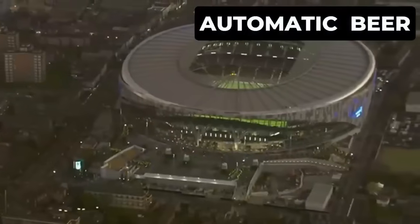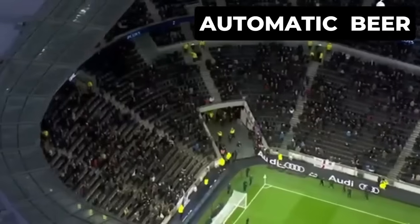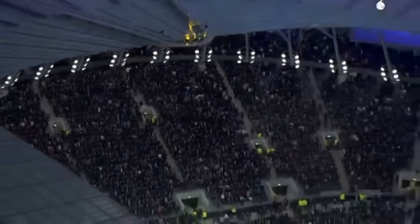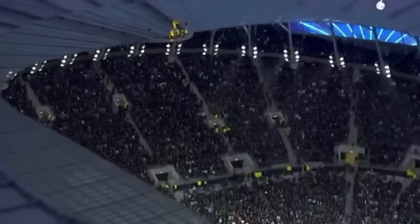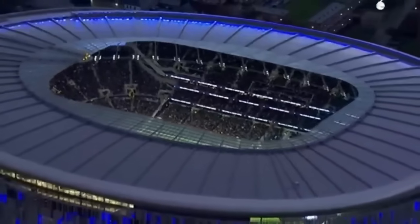Tottenham Hotspur Stadium has revolutionized the way beer is served with its automatic taps. This technology allows for fast, fresh beer delivery, eliminating lines and waiting. Temperature controlled, they ensure every pint is perfect. Ideal for enjoying the game without missing a second of the action.